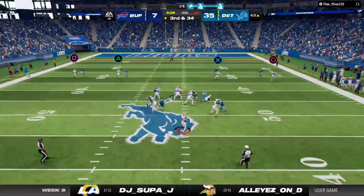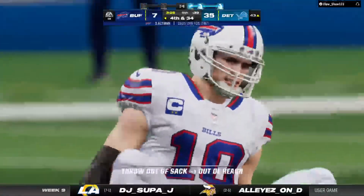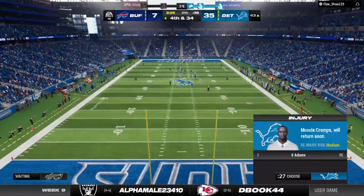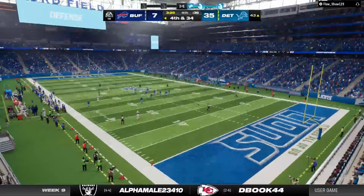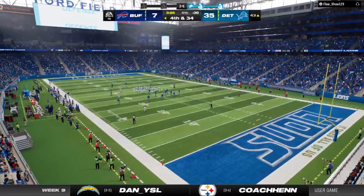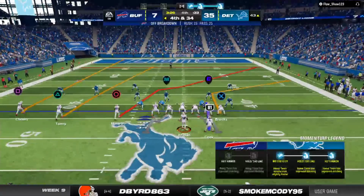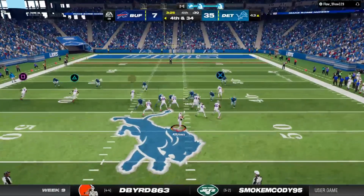Now on 3rd and forever, he'll look to throw. And that is incomplete. At this point in the game, they've got to continue to try anything they can. They're still working at it, even though this one feels like a lost cause. And they're indeed going to go for it here on 4th down. So trailing here in the last quarter, let's see how this plays out.